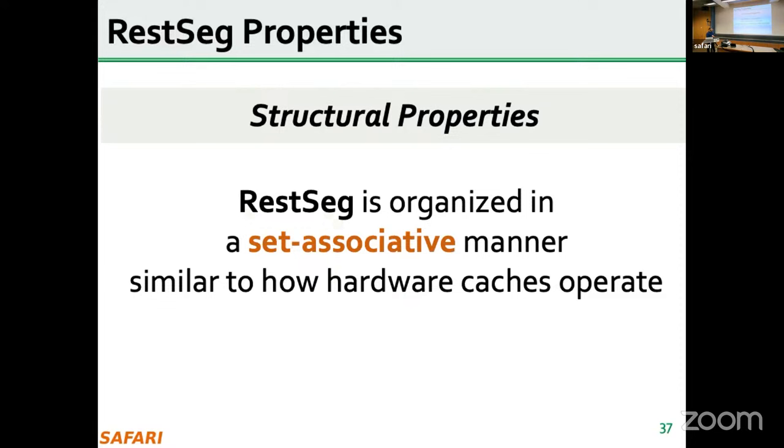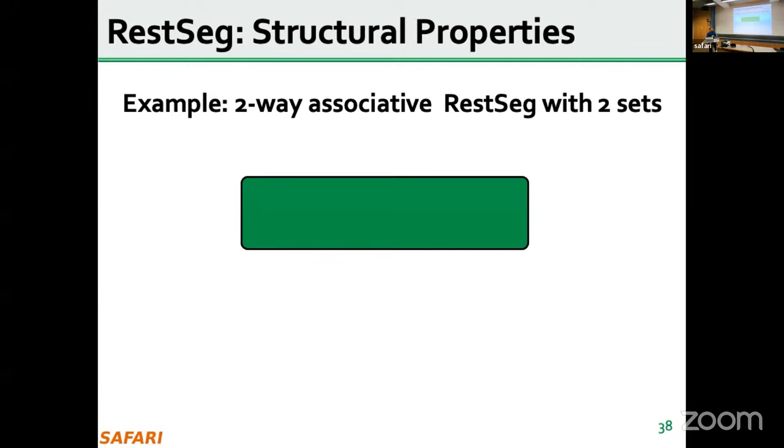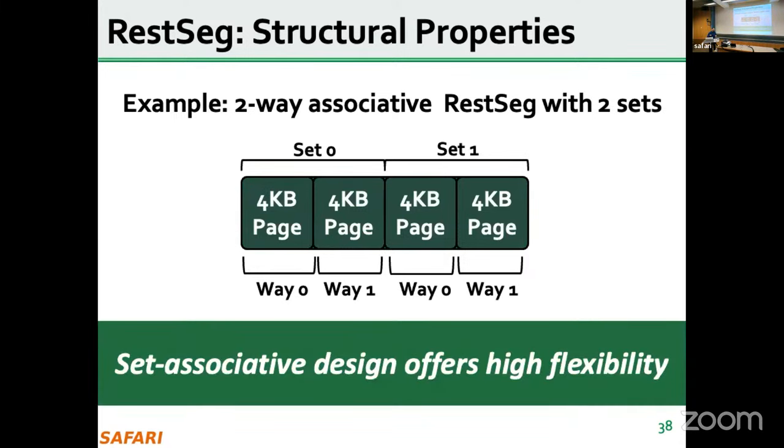With respect to the structural properties, the restrictive segment, imagine it as a set associative cache. It operates the same way as a set associative hardware cache operates. This is an example. We have a two-way associative restrictive segment with two sets. Each one of the entries stores a 4 kilobyte page. We assume a page size of 4 kilobytes, which is a norm in modern systems. It has two sets. Each one of the sets has two ways, same way as normal hardware caches work. And why is that good? Because with set associativity, same way as in caches, we have higher flexibility. If we cannot place our data in one of the ways, then we will search in another way.